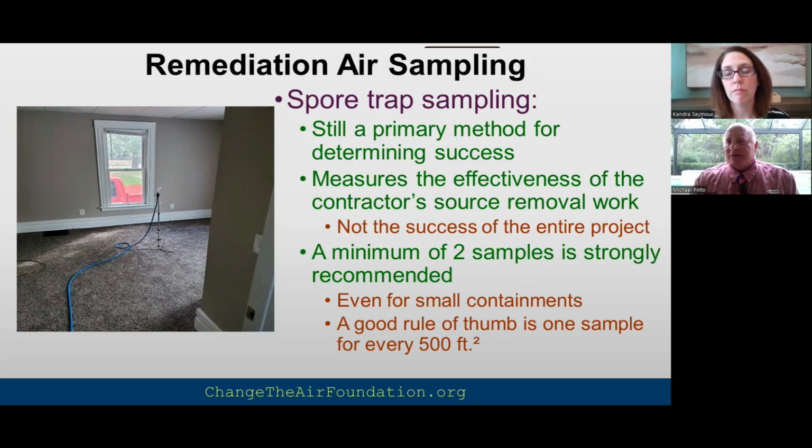So if you've got a 2,000 square foot house, and a basement that's another 1,500 square feet or something like that, you may actually have 6 or 7 samples that you're collecting as post-remediation, spread around in different areas to give us a good understanding of what's happening with that air in those different areas.